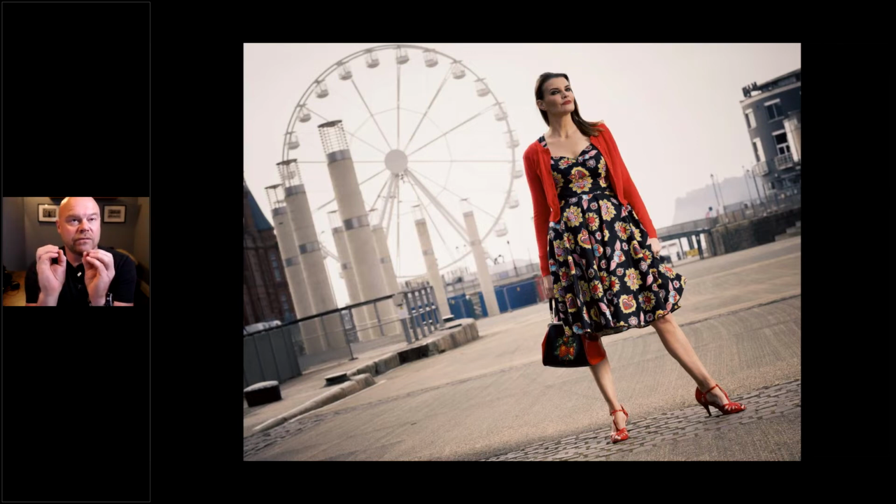When I edit, it's very, very quick, and I do look at skin tones. That's the most important thing to me. I don't build things up in layers. I'll just use a preset and my levels in Lightroom, and that's all I will do. And that keeps my skin tones.